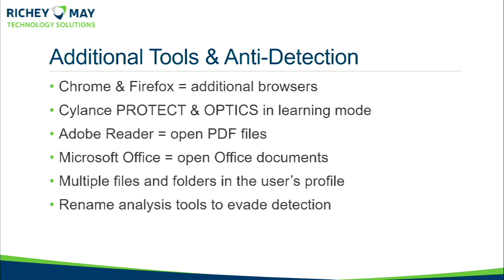Cylance Protect and Optics, Carbon Black has one out there, but the thing I like about Cylance Protect and Optics is that they're Cyberforce, they're a company in Irvine, I think, and they will sell you one or five user licenses. So I put this in my sandbox if I don't have 100 endpoints. I just want one license, I throw it up in Amazon on my EC2 instance, and I could do my analysis without buying 100 endpoints from Carbon Black. And I put it in learning mode, so it's not blocking anything, it's just analyzing stuff, and it gives me a little more input of something maybe I missed.